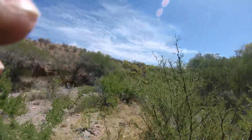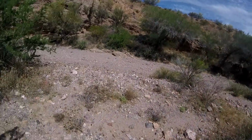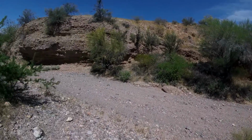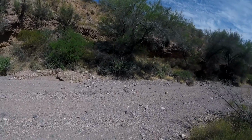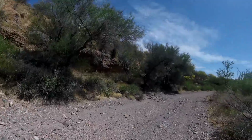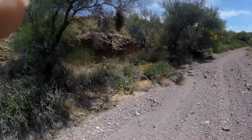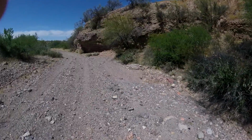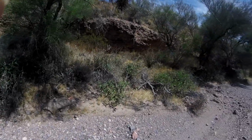So let's... This might be what I saw from the other direction. And it may be further, so I'm going to go walk up and down this for a bit and see if I see anything.